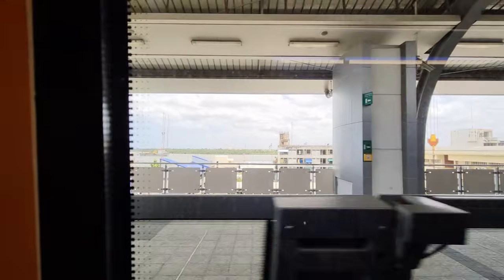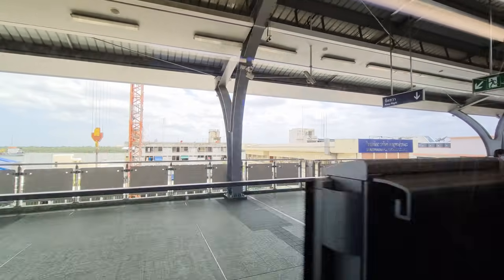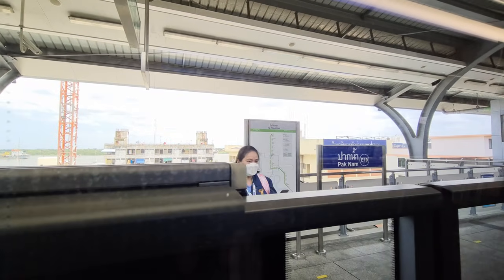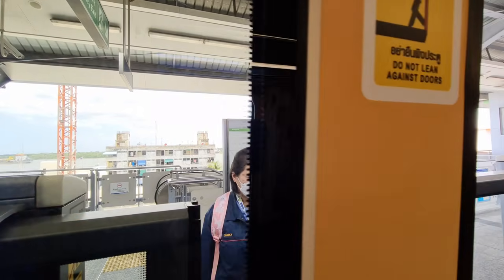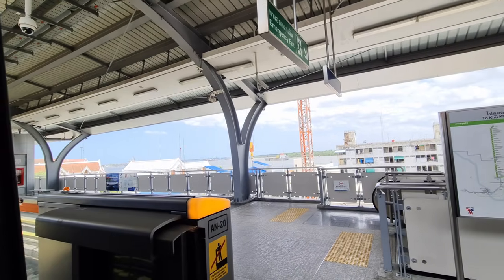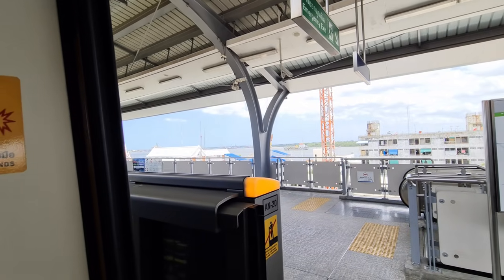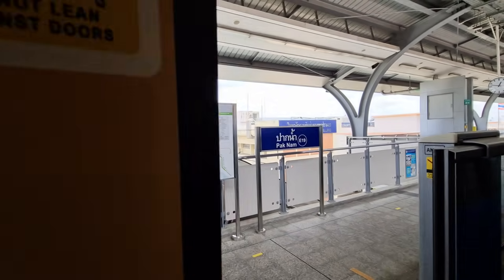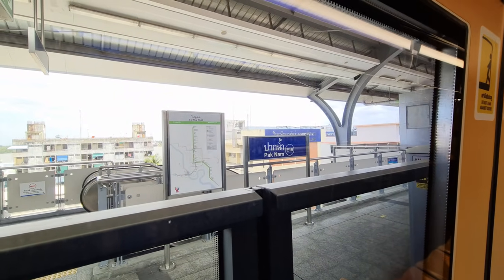And that chedi that you see, I made a video about it where I said this is the Lady Liberty of Thailand. So basically anybody who came to Ayutthaya or came to Bangkok when Bangkok was the capital, this was the first sight that they would see. So as you can see, this is the entrance of the Chao Phraya River. If you want to go here, this is the Paknam station, number E19.